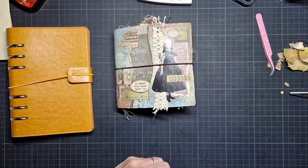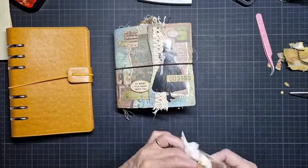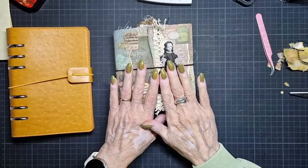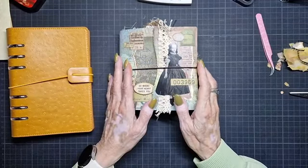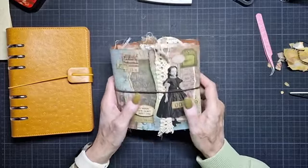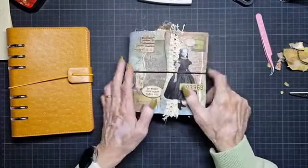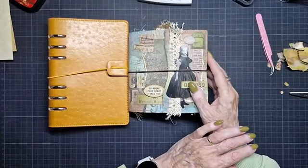Love your face and your nails. Oh, my nails, yes. Olive green. Next week they get another color. But I love it when it's not always red. Yes, that they match in the sidekick, the planner, the journal. Yeah, you can use a lot of them together, and I always try to do that.